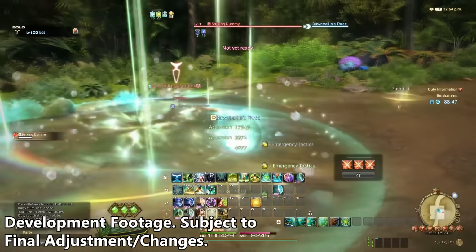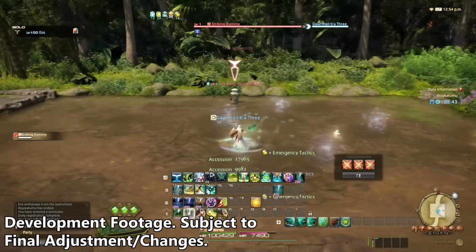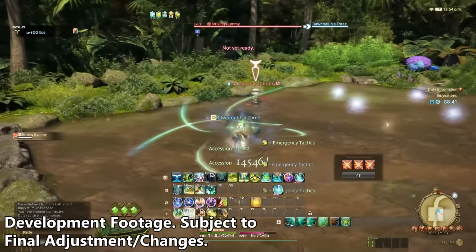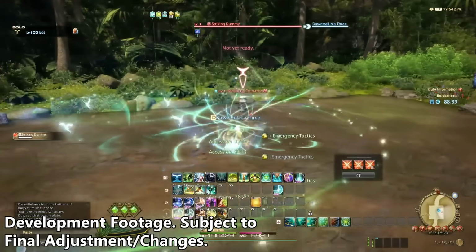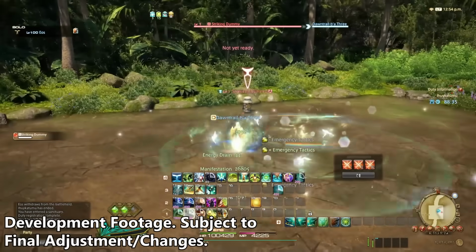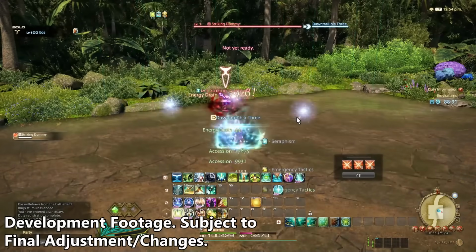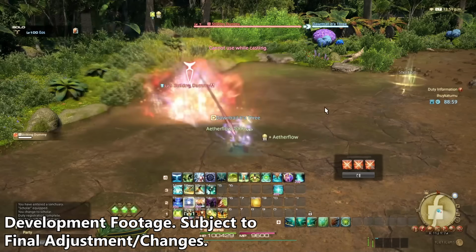Basically, Scholar is the exact same job with some flashy new skills. Honestly, this has kind of been Scholar's MO with every single expansion. It's not that it hasn't gotten updates or improvements. Oh, it's gotten them in spades. And a lot of the times, players have laughed at previous upgrades until they've gotten their hands on the job. And then they've realized, wait, this is really good.